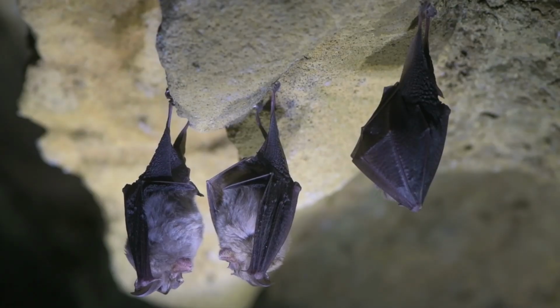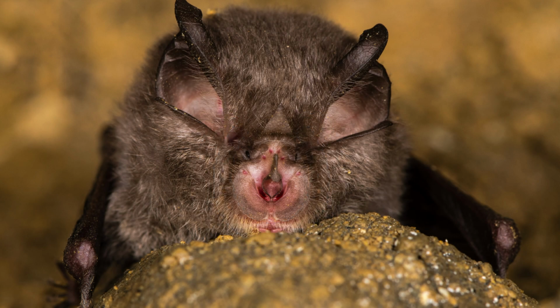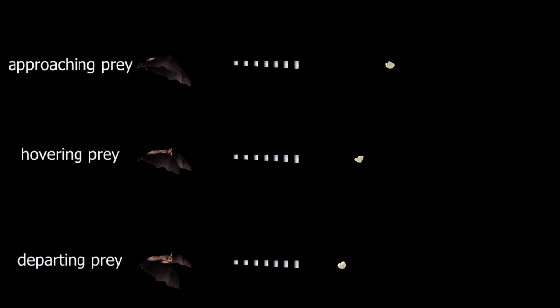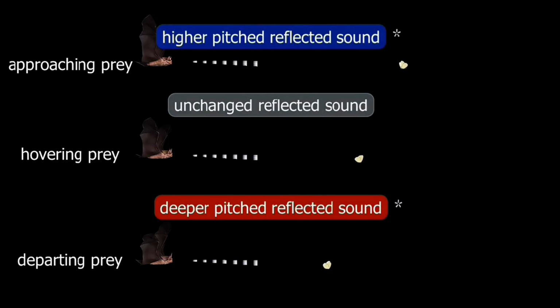The name horseshoe is derived from the distinctive shape of their nose leaf, which plays a crucial role in enhancing their echolocation capability. This unique adaptation allows them to focus their echolocation calls into a highly directional beam. Coupled with their high-frequency calls, this feature makes it challenging for potential prey to detect them as they approach.